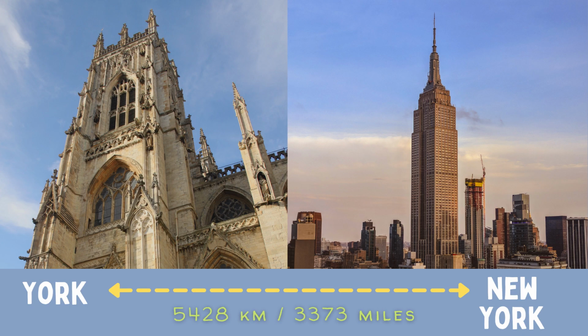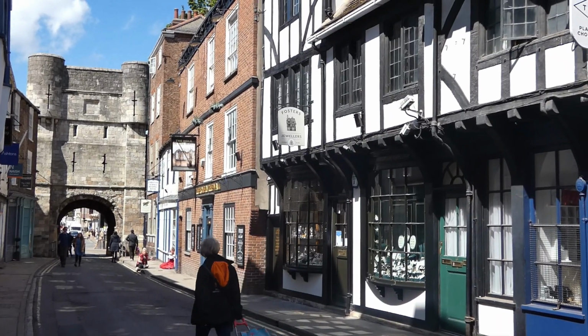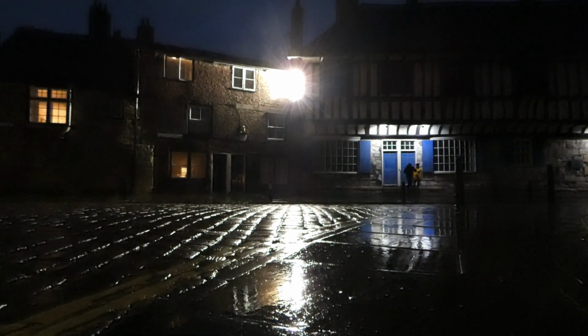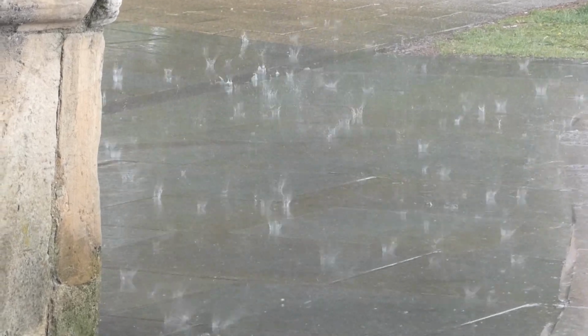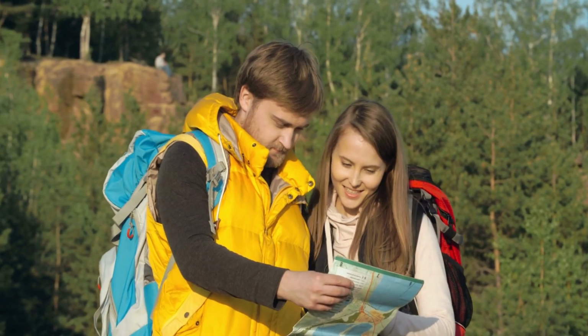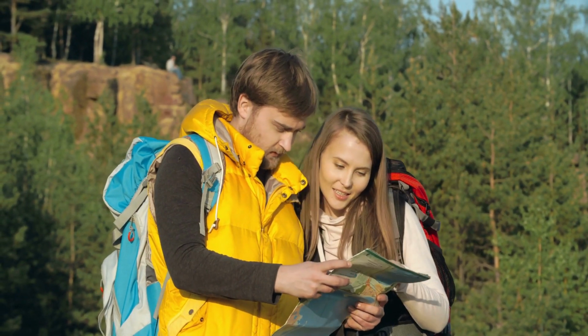Wrong York! The city itself is very quaint, picturesque, historic and easy to walk around. Even in the rain there is plenty to see and enjoy. However, the rains in Yorkshire are famous for sticking around longer than an Irish man at an open bar. So, eventually you will need to make a plan. But don't worry, there's loads to do.